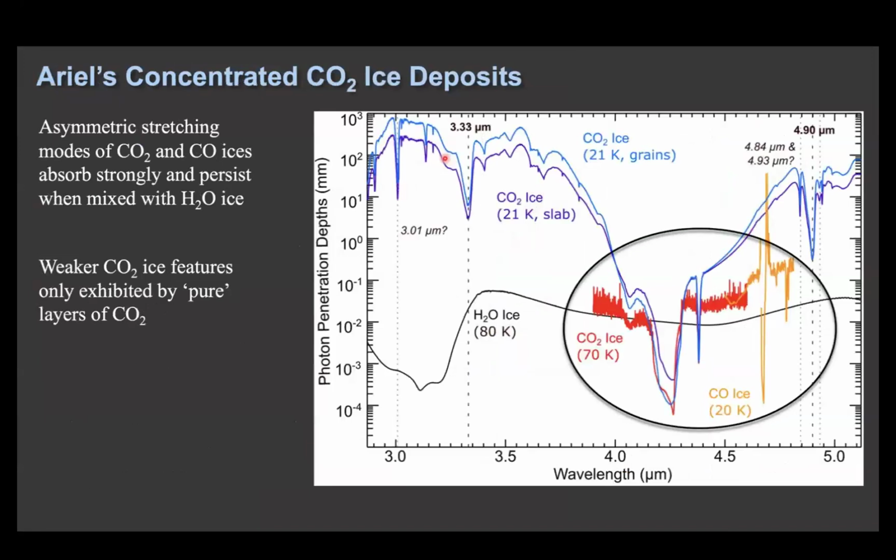Okay, switching here to go back to just talking about CO2 ice and looking at the photon penetration depth, the approximation of photon penetration depths for different species compared to water. So the key here in that black oval, this is the asymmetric stretch fundamental mode wavelength range for CO2 and CO. And the take home is that 12CO2, 13CO2, 12CO, 13CO, if it's well mixed with water, you're still going to see those components at these wavelengths. Those spectral features should still pop out.